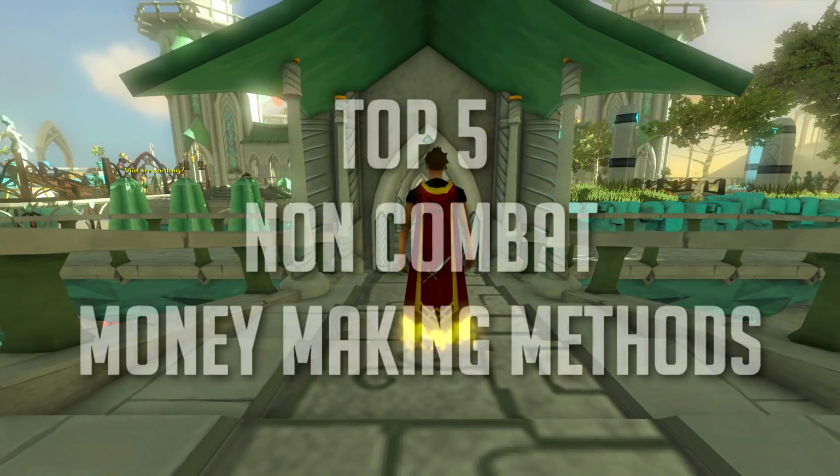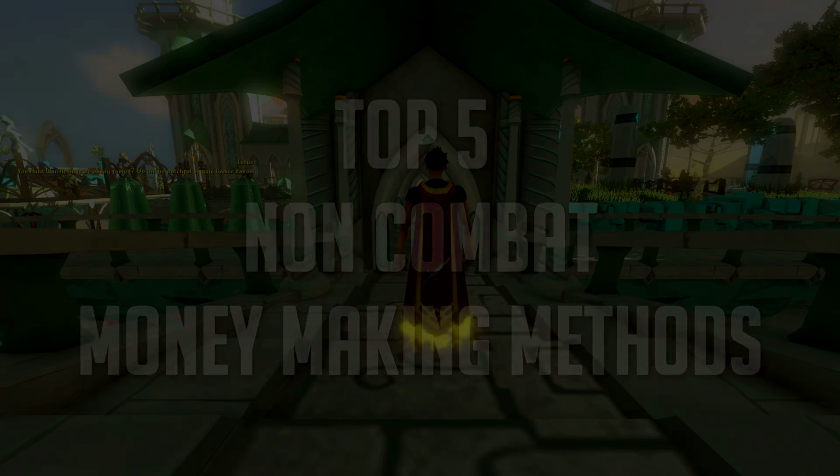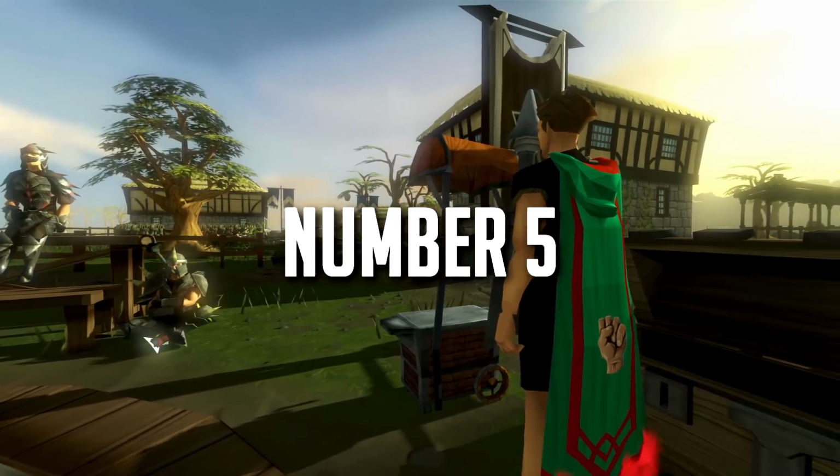Hey guys, and welcome to my top 5 non-combat money-making methods for 2018. Now these methods aren't in a particular order, but they're 5 very good money-making methods if you don't want to do combat or if you're a skiller. At number 5 we have tanning hides with a portable crafter.